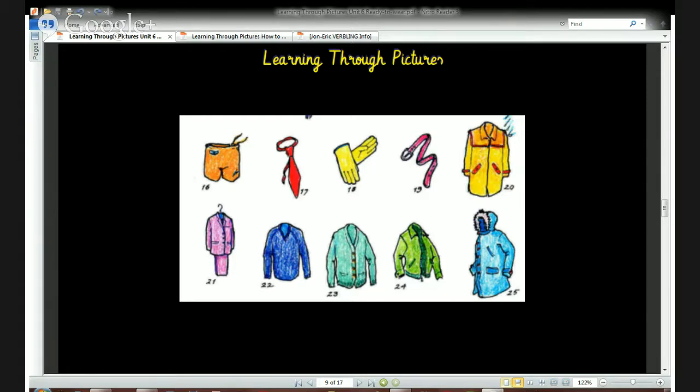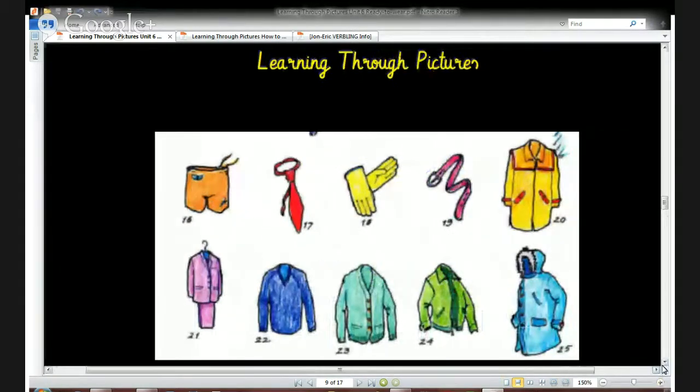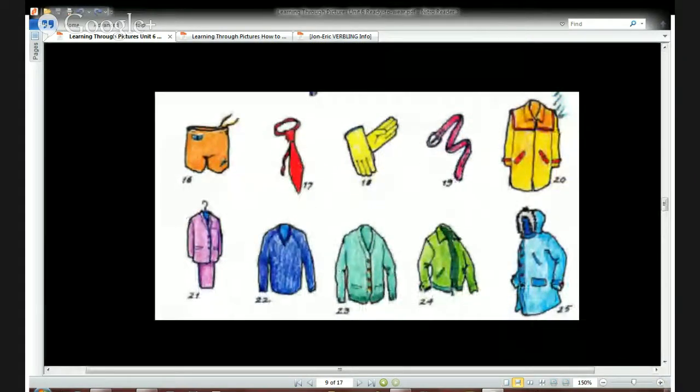Number 16, to the left of the tie, Jorge. There is a pair of gloves, yellow gloves. That's to the right. I asked to the left. Look at 16, to the left. Okay. 18 is very similar. 16. There is a pair of brown shorts. Not shorts, because you swim in these. So they're not shorts. You swim in. Swimming trunks. That's it. There's a pair of brown swimming trunks.